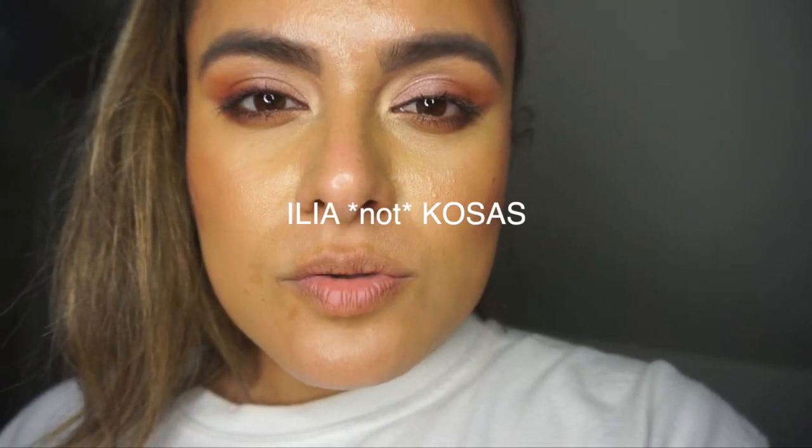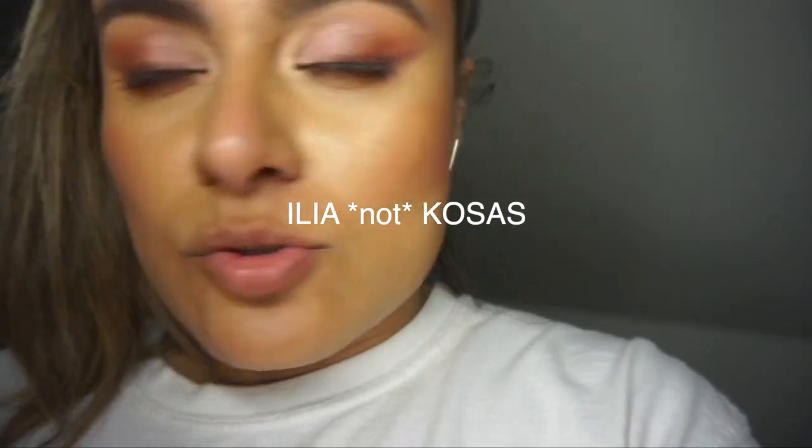This is my Kosas side, and this is my Ilia side. So I can definitely see a little bit less coverage on the Kosas side. It is drier, and just a little bit more radiance peeking through on the Kosas side. I feel like there is a lot more creasing on the Kosas side, and it could just be because I have finer lines now. Thank you, aging. And yeah, and the mascara is actually a little flaky, so there's that. What is that? And for an eyeshadow base, this concealer does quite well, which is the Ilia.